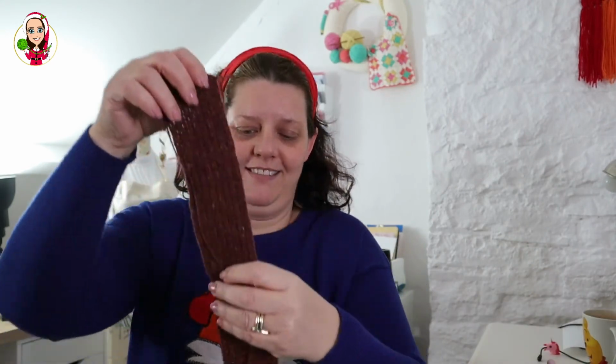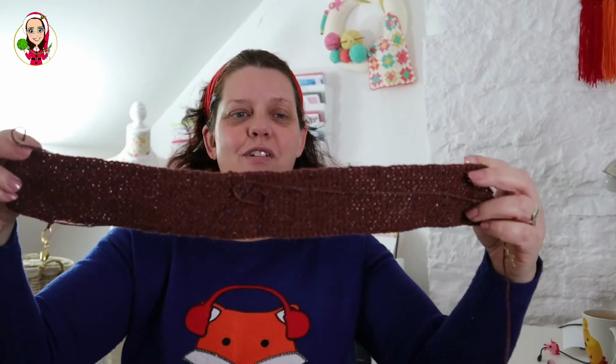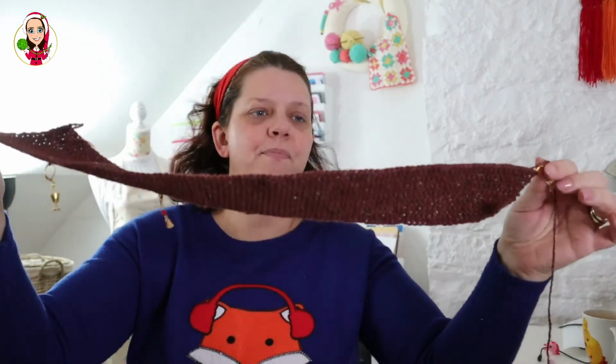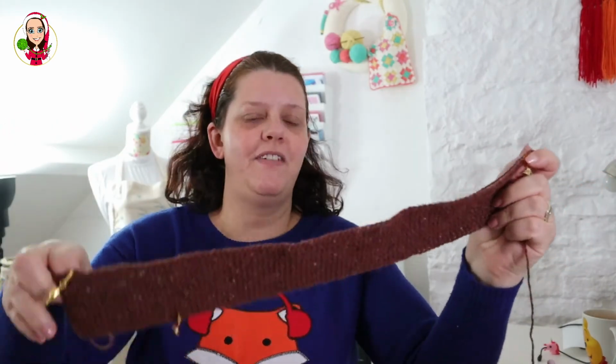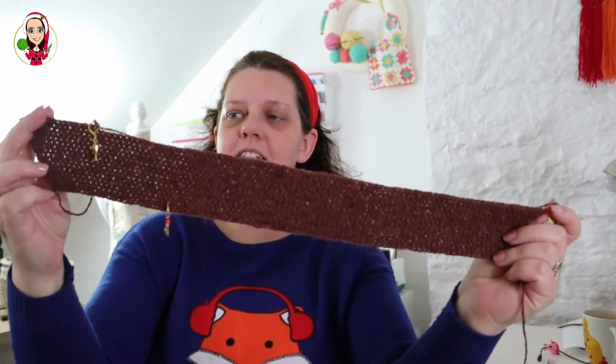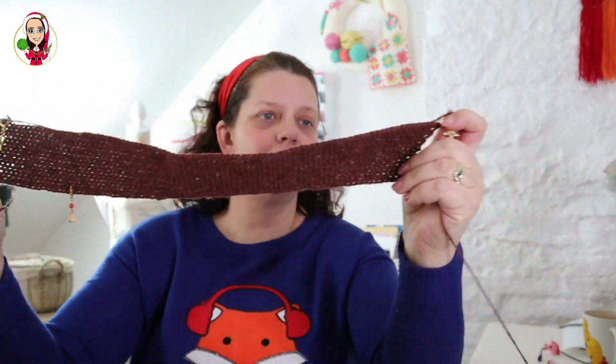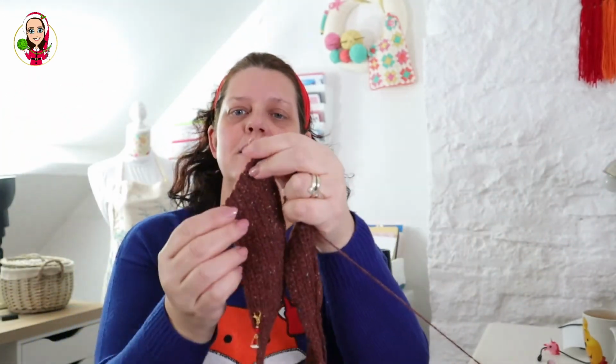And on Father Christmas updates, I'm on row 15. So I managed to get a few rows done last night. Oops, that way around, isn't it? After my failed attempt and having to restart it because of the jagged edges, we're still on track for straight edges, which is nice.